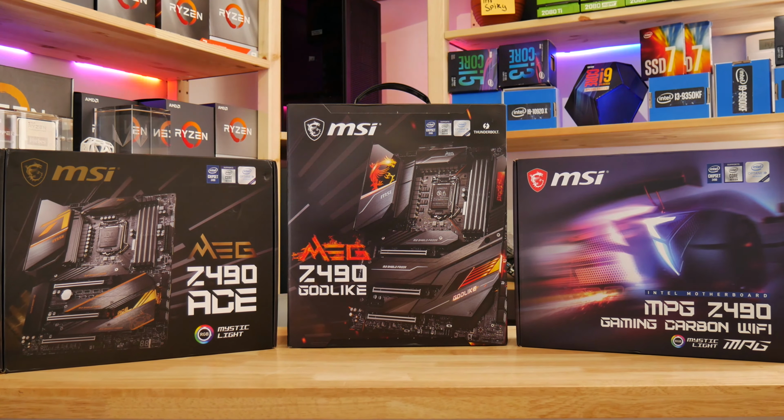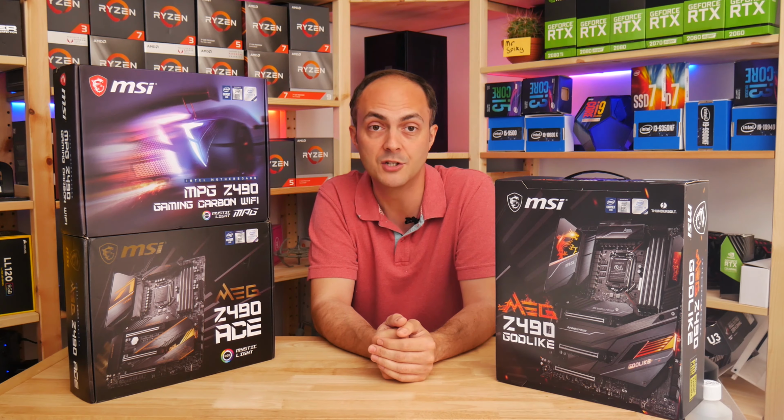Today though, it's all about the Z490 chipset and the new motherboards that we're going to be seeing released over the next few days. And today I have three brand new Z490 motherboards from MSI. They are the MEG Z490 Godlike, the MPG Z490 Gaming Carbon Wi-Fi, and the MEG Z490 Ace. But I'll also be looking at the rest of MSI's stack later on in this video, including its Mini-ITX and Micro-ITX options, as well as the rest of the ATX stack too.